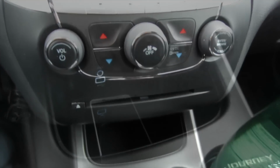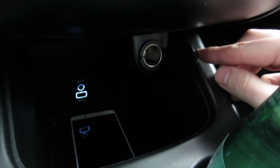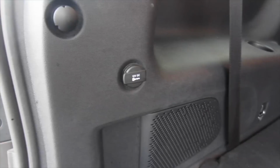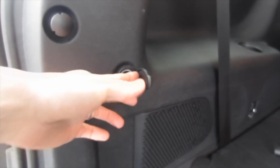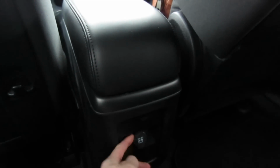And then directly below the center console, all the way at the bottom, you do get this nice storage space here in the bottom that was pretty good for my cell phone and includes an audio in, a USB port, and then also a power adapter right here. And I think it's worth noting that you also get a power adapter all the way in the back in the trunk so you can plug in some toys. And then there's also one in the center console in the back seat for your passengers.